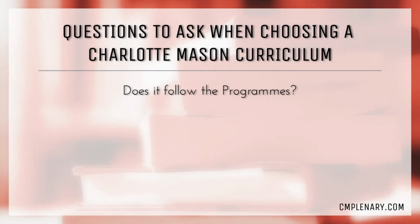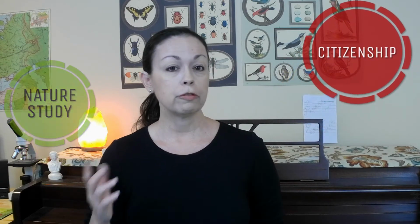So the first question to ask yourself when evaluating a CM curriculum is, does it follow Charlotte's programs? In other words, does it incorporate all of the subjects that Charlotte assigned to each form in the programs? Not just subjects like history or literature or geography, but other subjects too, like handicrafts, music study, nature study, citizenship, which included Plutarch, folk songs. These are the types of subjects that get left out if a curriculum isn't following the programs. So it's important to evaluate a curriculum based on what subjects are included.